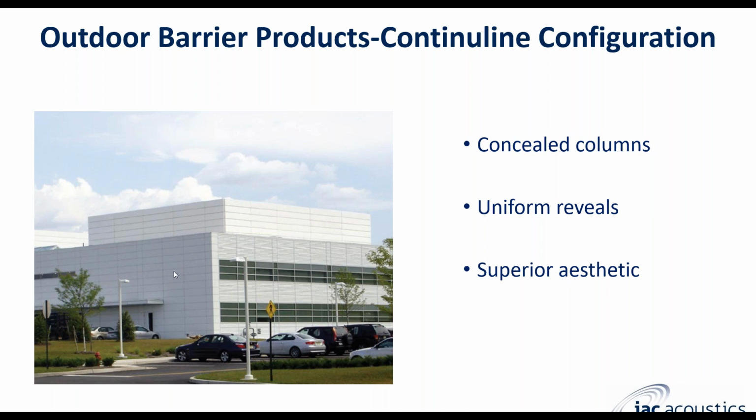So this customer, they wanted a barrier wall around some rooftop equipment, and they were looking for something that would match the exterior of their building a little bit better. So they didn't really want the structural elements exposed. That's where we designed the custom end caps, and this was the final result. Looks pretty good.